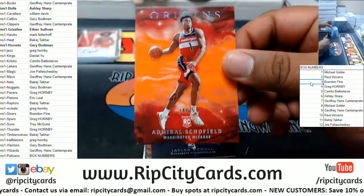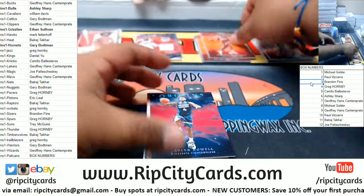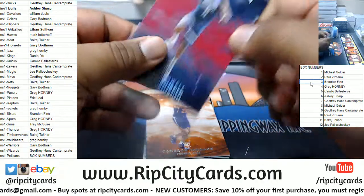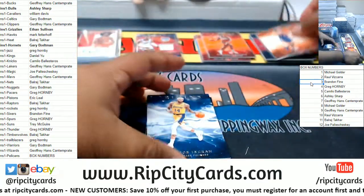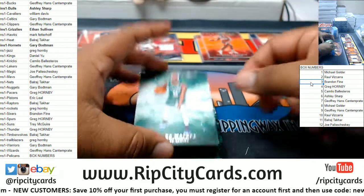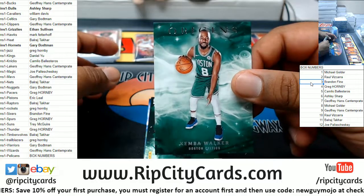Emerald Schofield, 75 Wizards rookie. Jalen Noel, Timberwolves rookie. Cameron Johnson, Suns rookie. Ingram, Pelicans. Walker, Celtics. That looks nice with the, just all around this just looked nice.